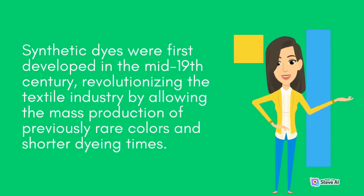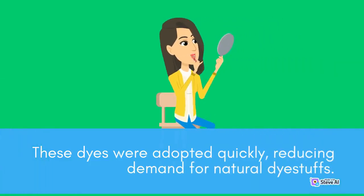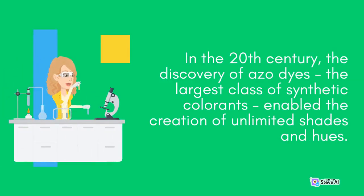Synthetic dyes were first developed in the mid-19th century, revolutionizing the textile industry by allowing the mass production of previously rare colors and shorter dyeing times. These dyes were adopted quickly, reducing demand for natural dyestuffs. In the 20th century, the discovery of azo dyes, the largest class of synthetic colorants, enabled the creation of unlimited shades and hues.